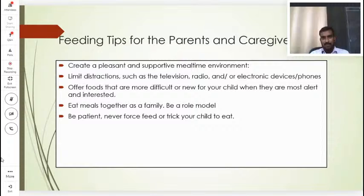So sometimes we do that. If the child doesn't like paneer or something, we just trick it and try to hide it and give it. But once the child realizes that you're cheating him, he might lose trust in you. So he might not try something new at all. So never force feed or trick your child to eat.